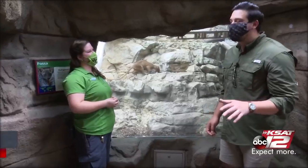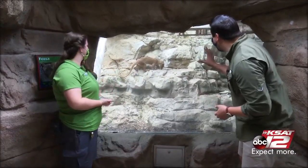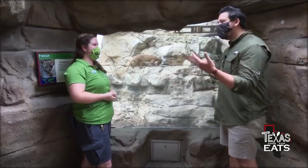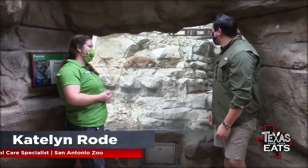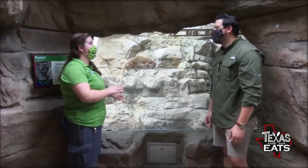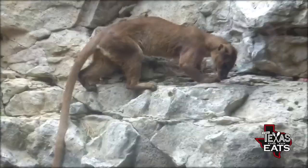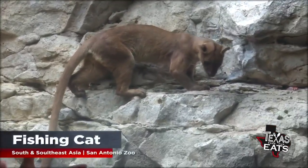Wild here at the San Antonio Zoo, and with me right now is Caitlin Rohde. She's an animal care specialist out here at the zoo, and right behind us is a gorgeous creature. You might have seen it in a very popular animated movie called Madagascar, right? Absolutely. This is a fossa. Her name is Kara, and they are only found on the island of Madagascar off the east coast of Africa. They are, in fact, the largest predator on that island.